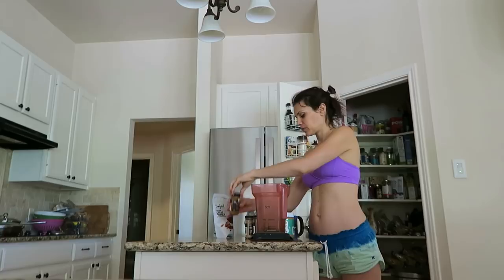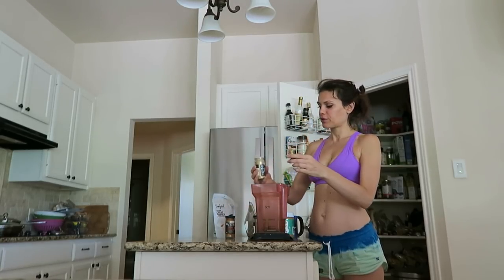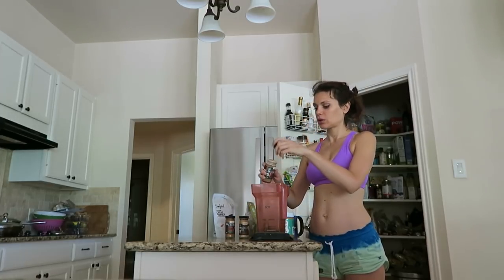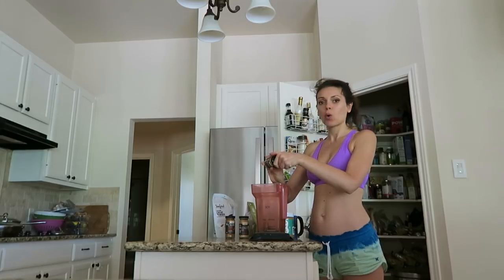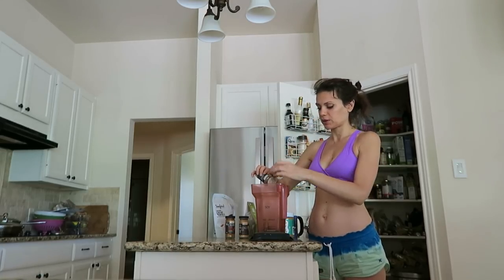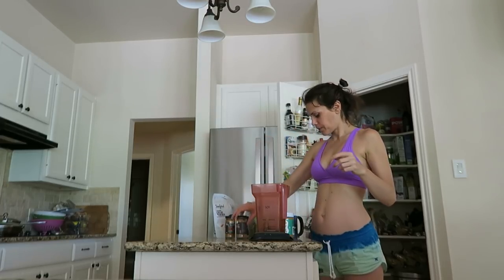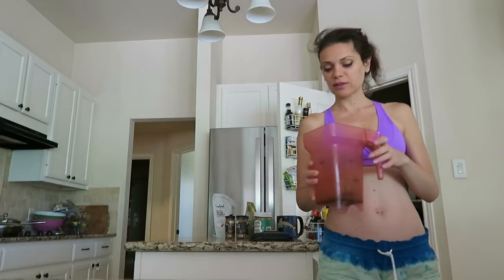Cayenne, ginger. If you have fresh ginger, even better. Decoction, cook it on the stove. Cinnamon. I have a whole massive bag of Ceylon cinnamon, so I better find more ways to use it and use it all up. And did I put everything in? Yeah, that's it. And water and blend.